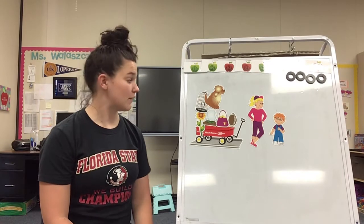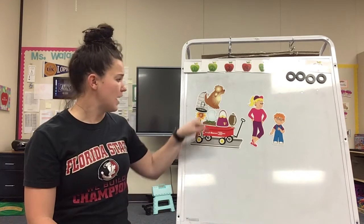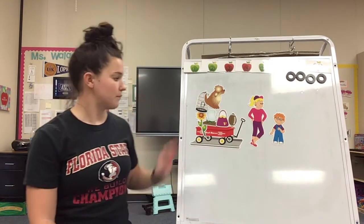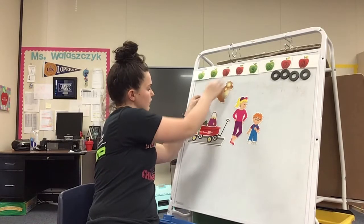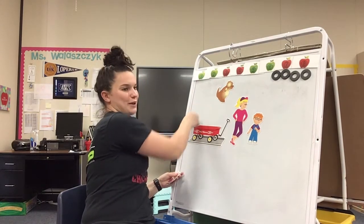I agree. If they didn't have the wagon, they wouldn't be able to carry all of these things because it would be too much for them to hold. They wouldn't be able to hold all of these things in their arms. So that wagon was very helpful. Now, one more thing I want to talk about before we leave is a special thing. Let me get all of these before we talk about it.